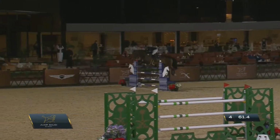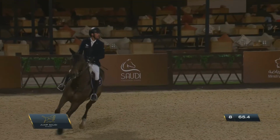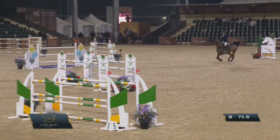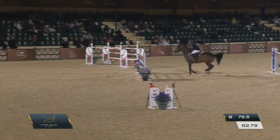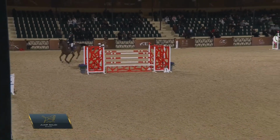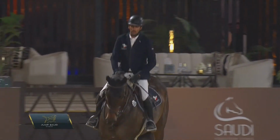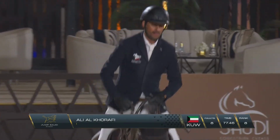Same rail down as Ramsey, and following it up there with the same pair as Kamili. It's going to be 8 faults coming home. Is it going to stay at 8? Let's come off the wagon a little bit in terms of the quality of jump here. We hear a lot of tap, tap, but it all stays in place. 77.46 with 2 down, 8 faults for I and Ali Al-Kharafi, taking us up to halfway here through our Table A speed, the first world ranking class of 5-star World Cup week here at Jump Saudi.